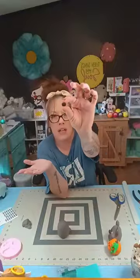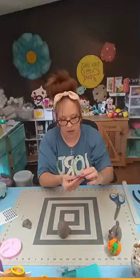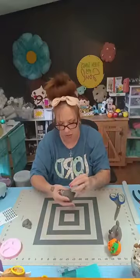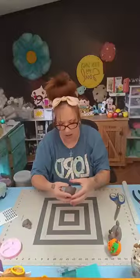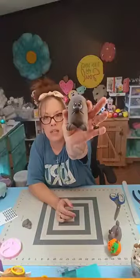And then after I get it in a ball, I'm just going to gently roll that way. And that's how you get that little oval shape. But you can do whatever nose. You can do a circle or a triangle, whatever floats your boat. And we're just going to center it right on your whiskers under the eye. Easy peasy, guys. You can do this, okay?